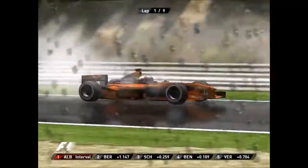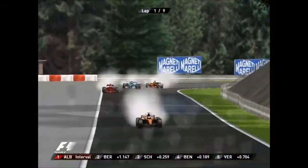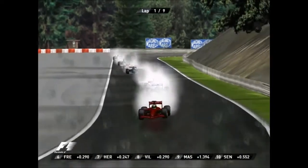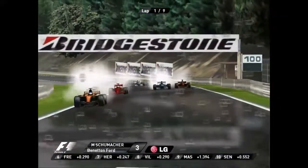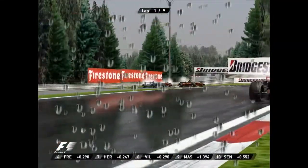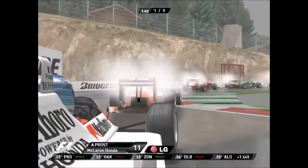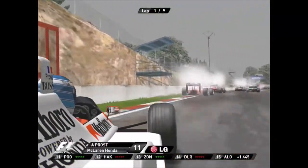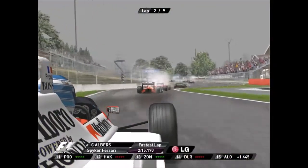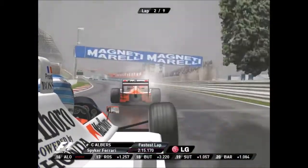Bernoldi in the Arrows. 2002 Arrows, that is. He's all over the back of Schumacher. He's going up the inside. Is it going to work? It shall. And his teammate is holding off the other one, the other Benetton in the background. Albers with the fastest lap.